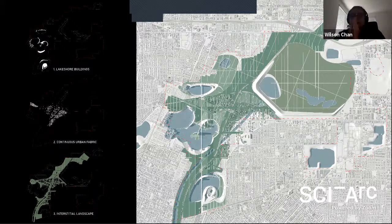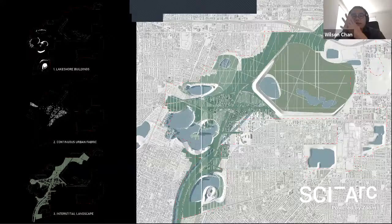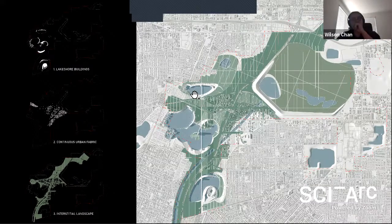So I'm looking at my project as three different parts. The first part is these buildings that surround the pit, and I'm calling them lakeshore neighborhoods, and they want to reactivate the sites of the pit. And that's where I found this site really interesting, is how you can start to use them in some interesting way.